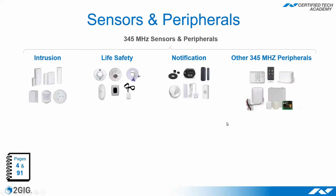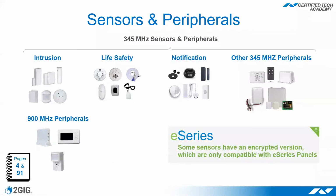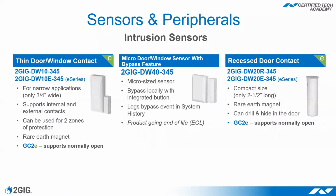And we have a slew of sensors. I'm not going to bore you to death by going through every single one and all their features. I'll go through a majority of them and talk about some of the key differences from us and a lot of the market. So first things first, we have standard contacts that come with every single one of our kits.